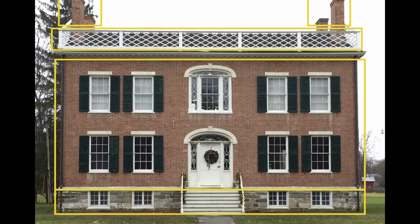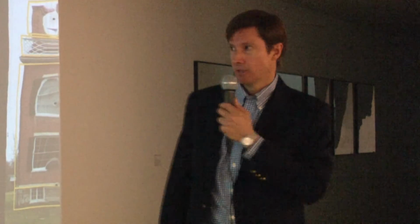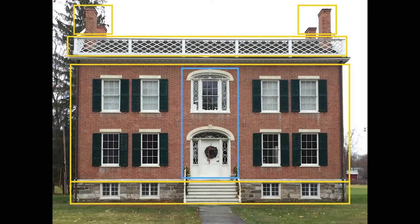Now, all of the features I've ticked off so far are very common to high-style Federal period architecture across the Northeast. There's nothing beyond a very fine example that's unique to our area. But what really is unique and distinctive to this region is this very particular combination of stacked fanlights. And they're not semicircular, they're elliptical, and they're outlined with marble arches and keystones, and very exuberant leadwork.